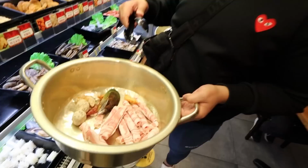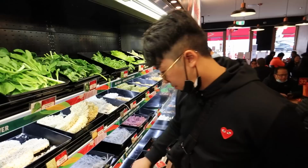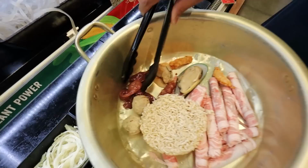Now to the noodle section and vegetables. I'm just gonna skip all that. I'm gonna go straight to the noodles. I think I want the handmade noodles. I'm gonna grab some pork liver to keep it real Chinese. Look at that. Oh yeah. This is actually quite delicious. And it keeps refilling as well, so you'll never find much of the food library empty.